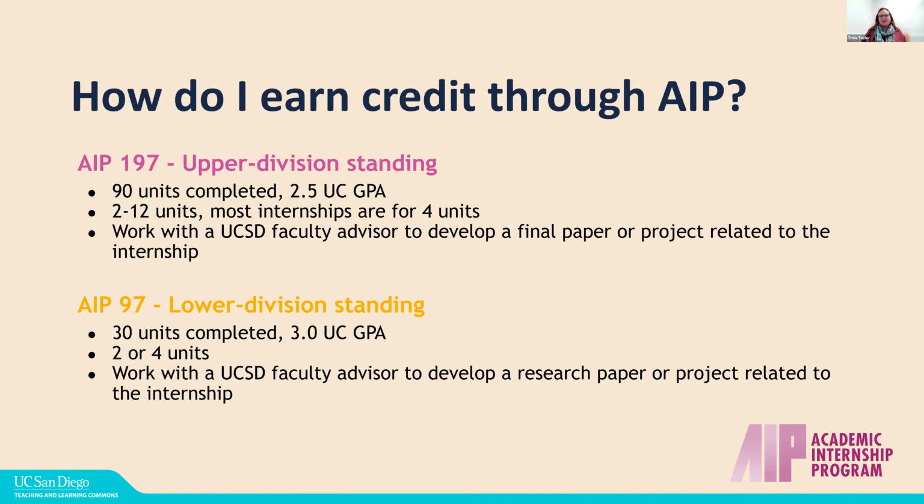All right, and here's what the structure of that looks like. We have a couple of different course offerings. Generally speaking, the upper division course is the one that you're more likely to be able to apply, I think, toward a requirement. But the class that you enroll in when you're doing an internship and coming through AIP is AIP 197. It has some eligibility requirements. If you don't meet those eligibility requirements, it requires getting an exception approved by the college to participate in an internship. We have variable unit options. So you can do an internship for 2 units, 4 units, 6, 8, all the way up to 12 units.